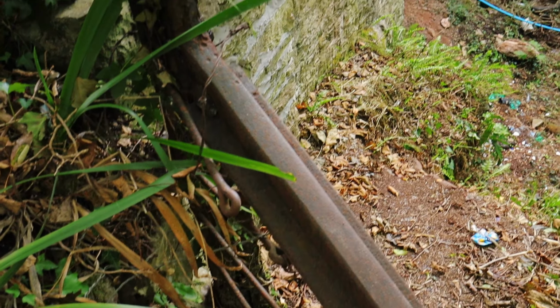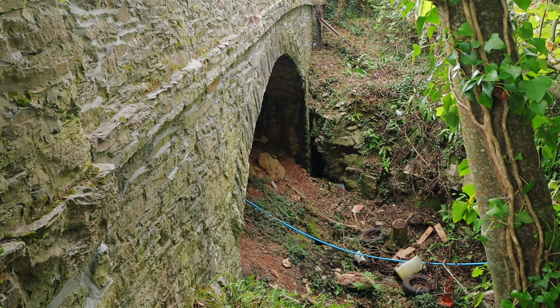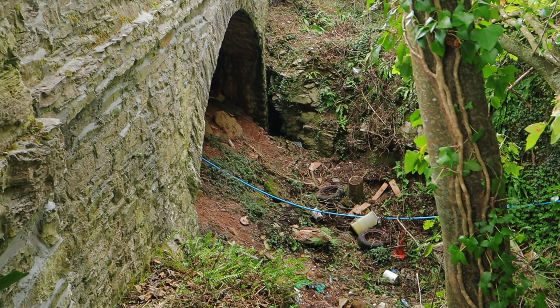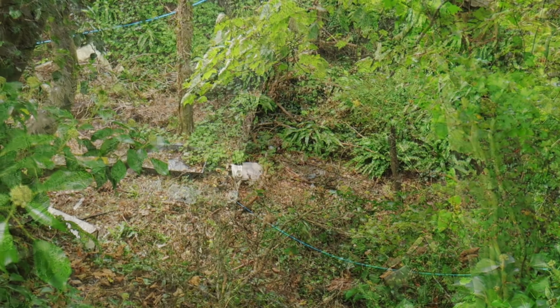Sadly, at this point where the bridge is over that road, we've got a straining post there. It looks like the bridge has been partially infilled. I don't think that was done to strengthen it. I think that's just where it's been cleared out. But we've got the usual debris of old mattresses and old tyres, the usual sort of thing with a disused railway.